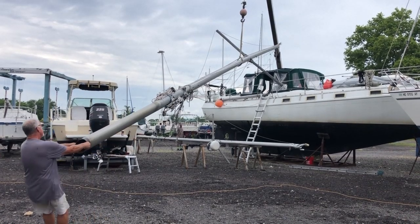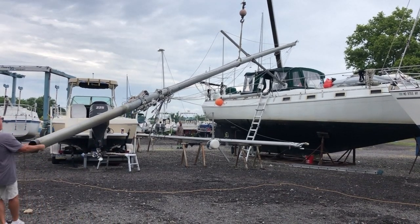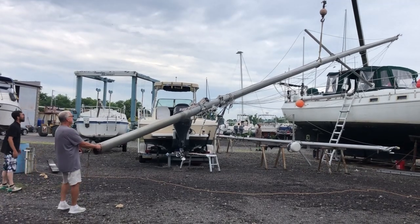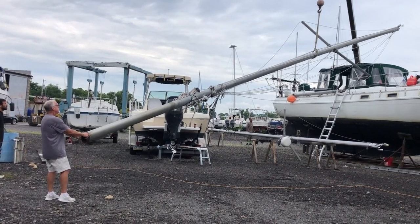Taking down one mast is one thing, but taking down two, well, that's serious stuff. Mike from Maryland Marina has been doing this for over 35 years. I wouldn't trust anybody else.